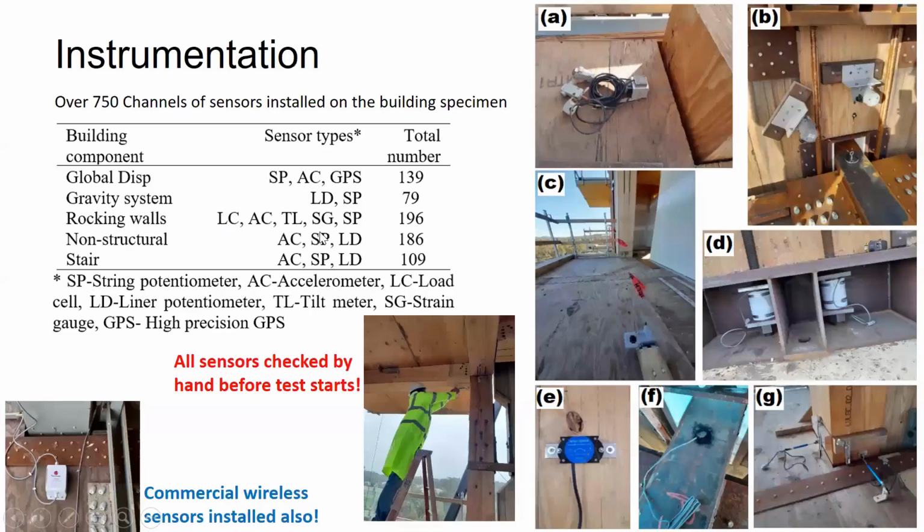Then we need to instrument the building, of course. This is likely the most instrumented building specimen ever, with more than 750 channels of data, including accelerometers, displacement gauges, string gauges, tilt meters, and load cells. Everything has to be checked, and it took about 3 months to prepare all that.